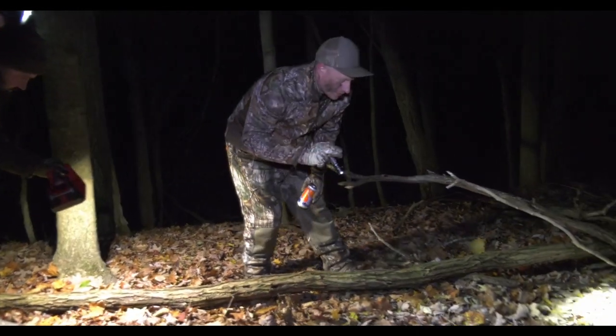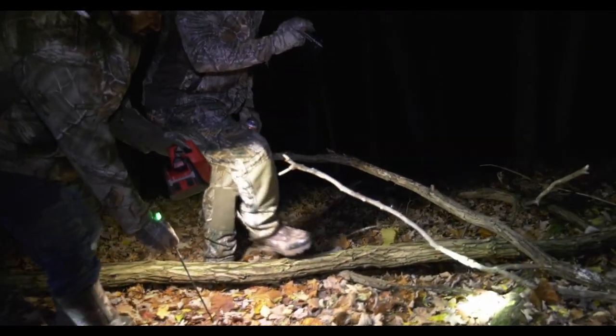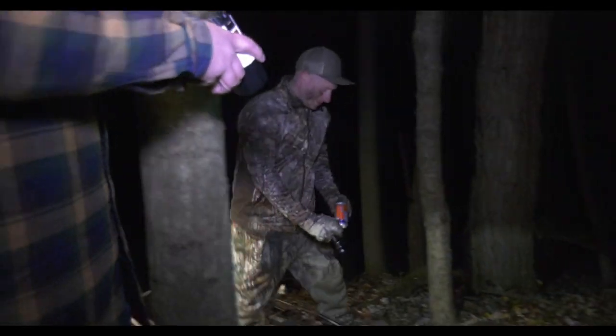It's not a good blood trail at all. Right there, too. Right there in the spot. Yeah, there's a spot there. It's getting better. Right there.